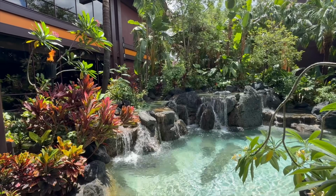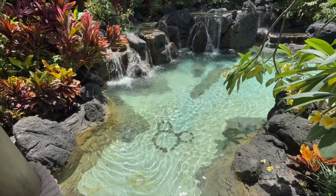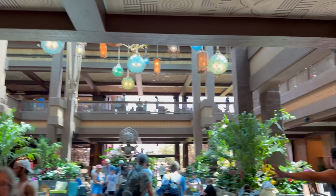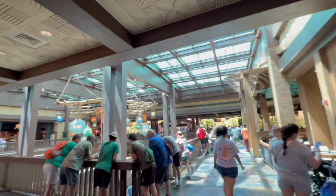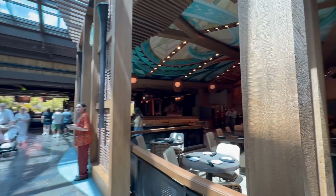So yeah, at the front they have this really nice fountain and waterfalls, and we got the little Mickey down here. And the Polynesian has an awesome lobby too. It's nice and big and open. All right, so now we're on the second floor. It's very crowded today, but we're making our way to Kona Cafe right here.